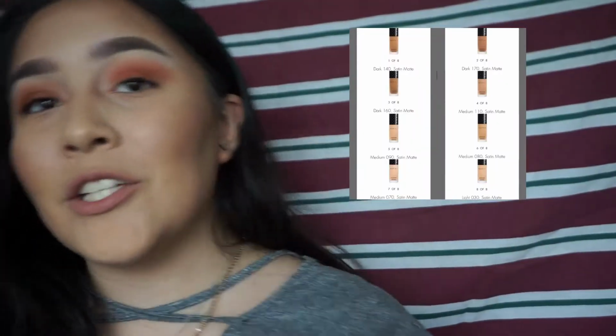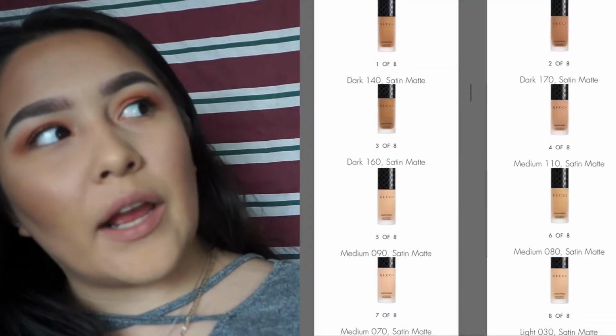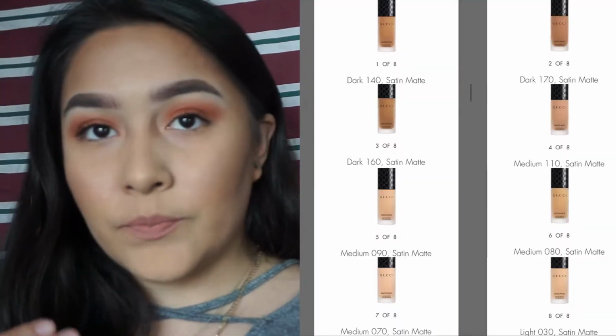Here are the shade ranges right here, and as you can see, they're not as great picks, because we need a lot more colors, because there's a bunch of different colored people out here. I need an in-between shade for this. I really do. You see my neck? You can't really see it right now, but this is really dark on my skin. When I look in the mirror, it looks like a hatchet, and you see this? Why is this happening to me?